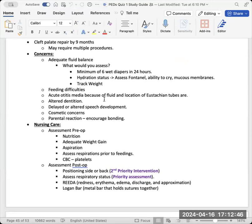Especially since we're talking about little babies, we need to make sure that a baby has a minimum of 6 wet diapers in 24 hours. With 6 wet diapers, you know they have a good fluid balance. Other things is hydration status. So looking at the fontanelle, right? The ability, if they're able to cry and if their mucous membranes are moist. Also tracking their weight, right? And we talked about how much a baby should weigh over the span of such and such times. Feeding difficulties, right?